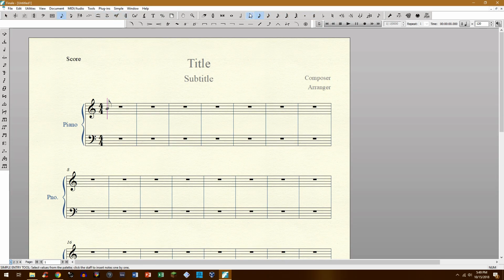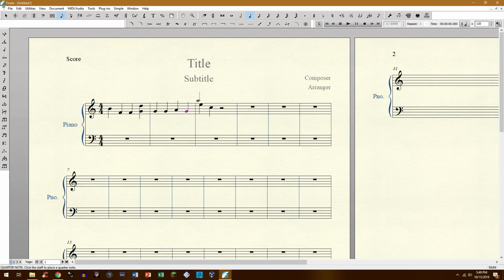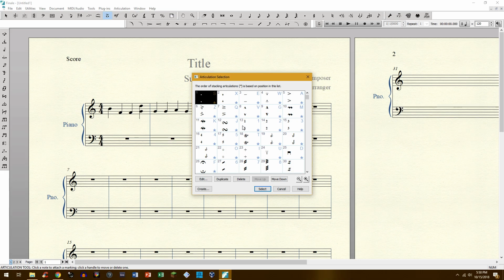Okay, so let's go ahead and throw down some music. Cool, beautiful. Okay, let's add some articulations. They said that, wow. Whoa, that's different.